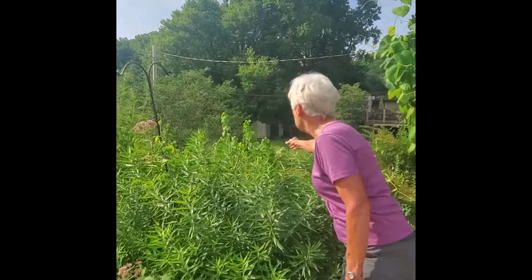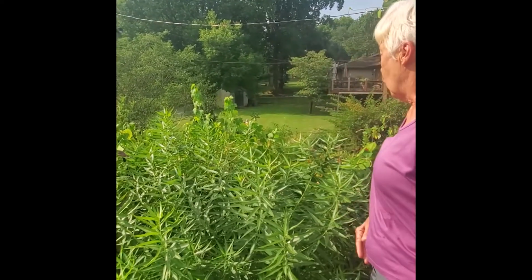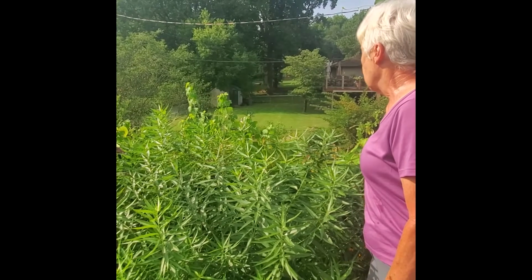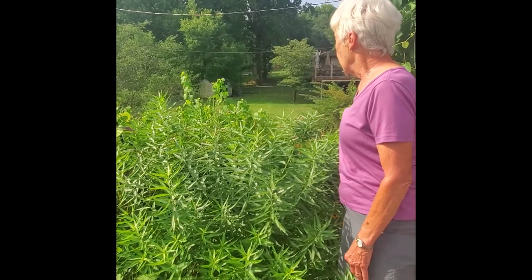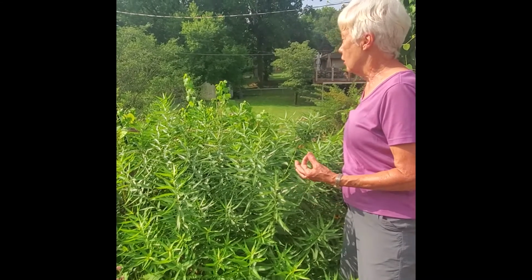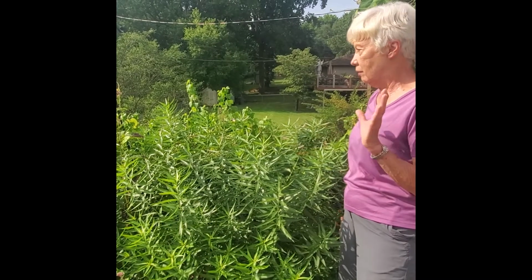This is hard to see, but this is the top of a shrub that's called golden currant. Golden currant blooms in the early spring with little yellow flowers, and they are fragrant. They smell heavenly. You can smell them from yards away.